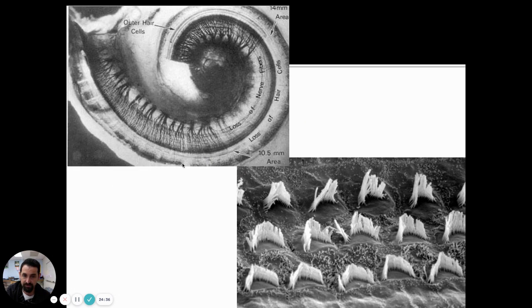I have a good picture. There are the hair cells that are actually in your ear. As those get shook by having a vibration pass over them, you then interpret that as a sound. Now, here's an interesting picture showing hearing loss.